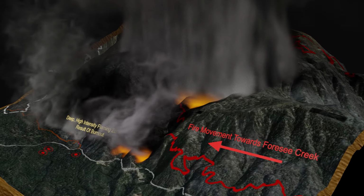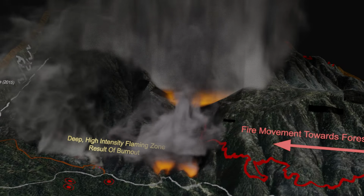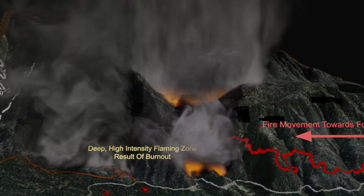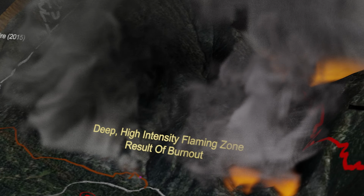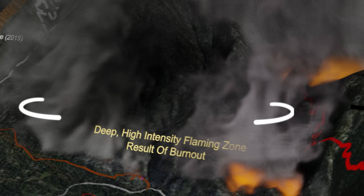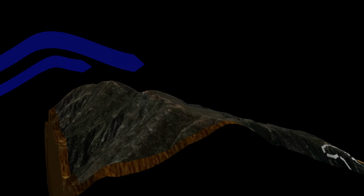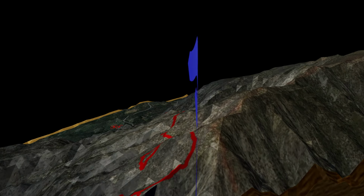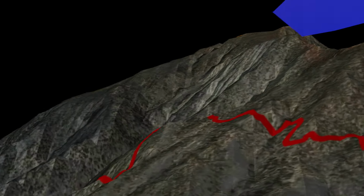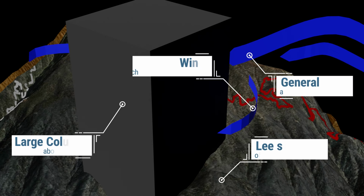Note the anatomy of the counter-rotating vortex pair in this particular situation. Deep flaming zones from heavy fuel accumulation and extremely dry fuels resulted in a dense column that acts to block the wind. Two columns rotating in opposite directions, counterclockwise on the left flank of the fire and clockwise on the right flank. This area of the fire was protected from the general southwest wind flow on the lee side of the San Bernardino mountain range. The column was tall enough to reach the wind shear zone of the atmosphere.